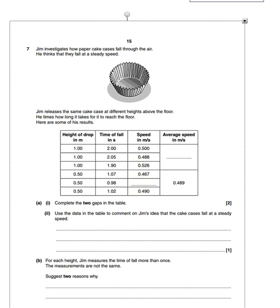Okay, next one. What are we looking at? We are dropping some paper cases through the air, and we're seeing what sort of speed they fall at, and we're taking some measurements with regards to the speed that they're falling at. And first thing we need to do is complete 2 gaps in the table. So we need to find, what have we got here?